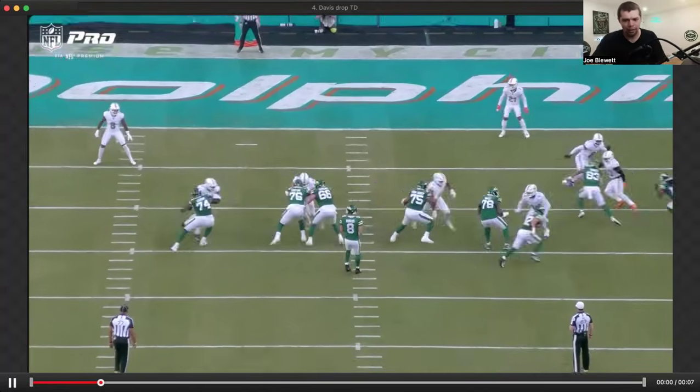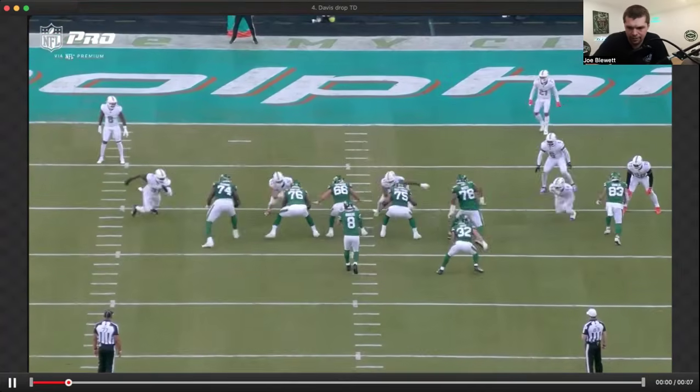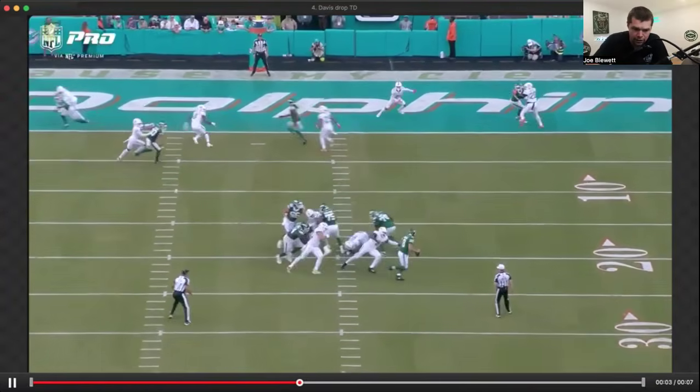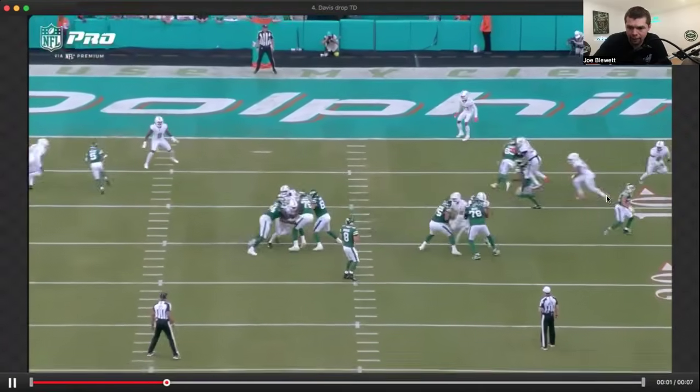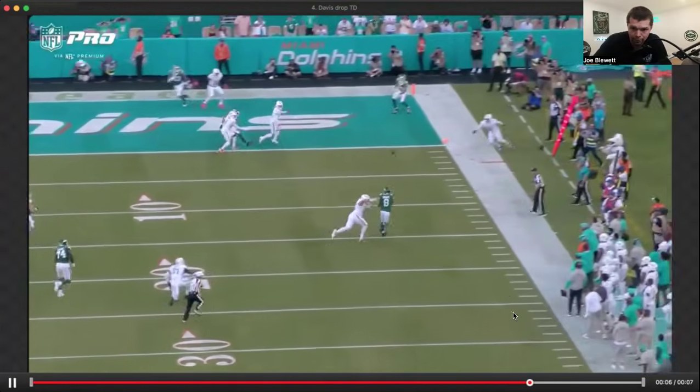And I believe they didn't throw the flag here. I don't know if this was illegal touching. Nonetheless, it doesn't really matter because he does drop this ball. But he's running into the flat right there, just a flat route. Sees that Rogers is in a scramble drill, ends up getting vertical and sitting it down.